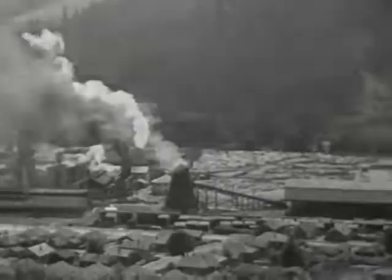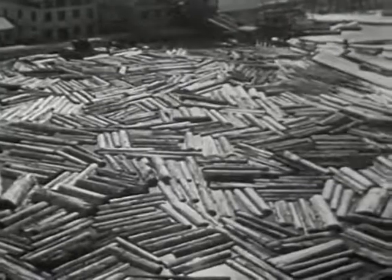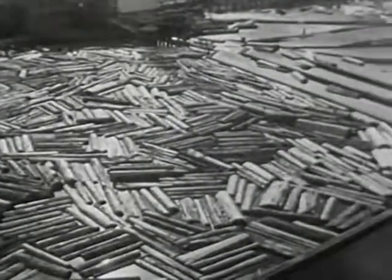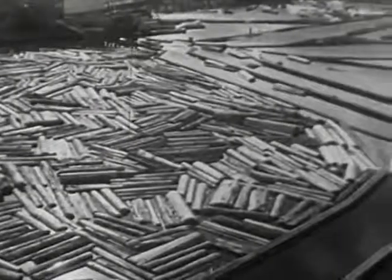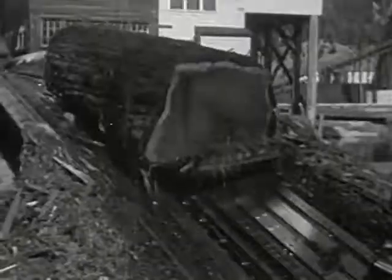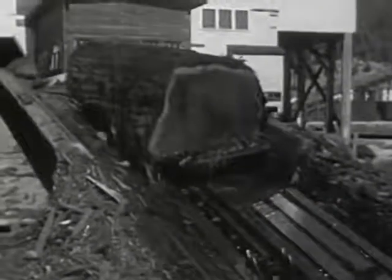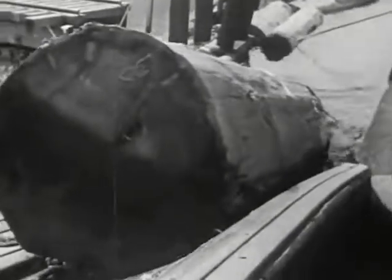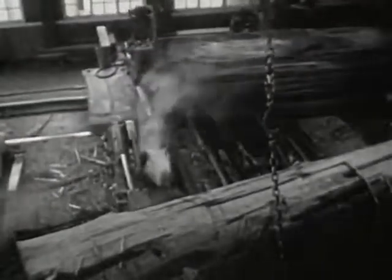And here is a mill where the logs are brought from the forest and stored in a mill pond where they can be easily moved. As fast as the mill can cut them, they are floated over to the conveyor belts and brought up into the mill. The bark is removed and ground up for use as an insulating material against heat. Then the big saws begin cutting off enormous boards.